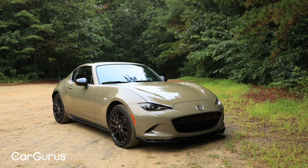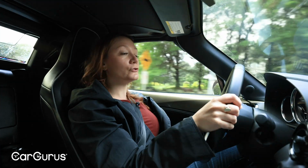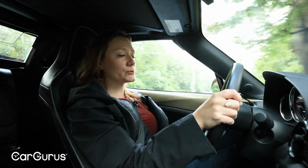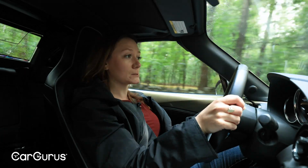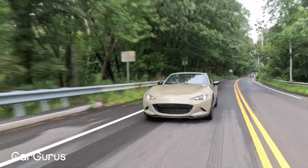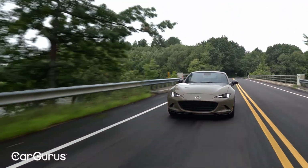The Miata Club, which I'm driving, is sport-tuned, it gets Bilstein dampers, and new for 2024, it gets an asymmetric limited slip diff. So that's supposed to give you a bit more lockup under engine braking and a bit less under acceleration. It is a little tough to tell that difference out on public roads, but it's a pretty cool feature, standard on the Club and on the GT trim.